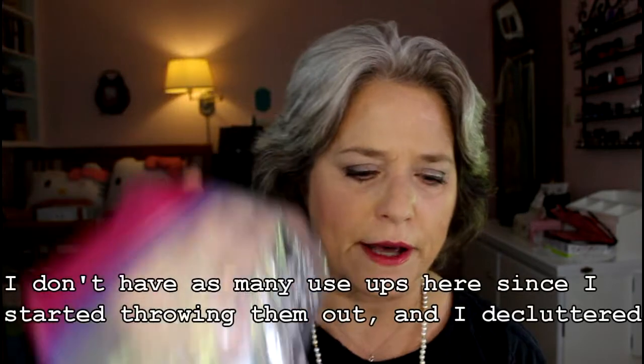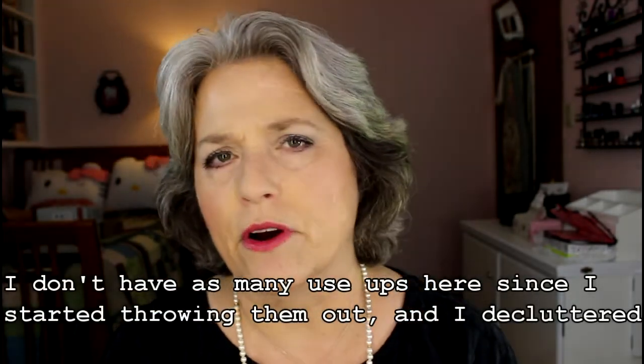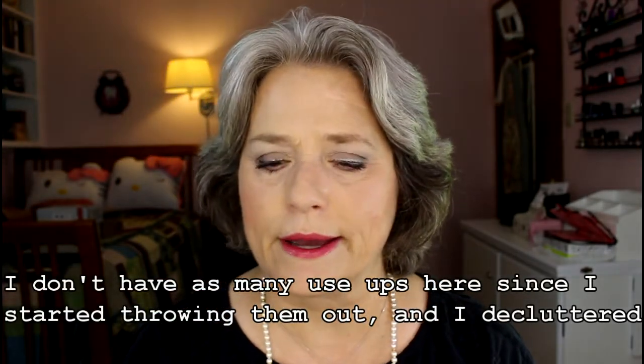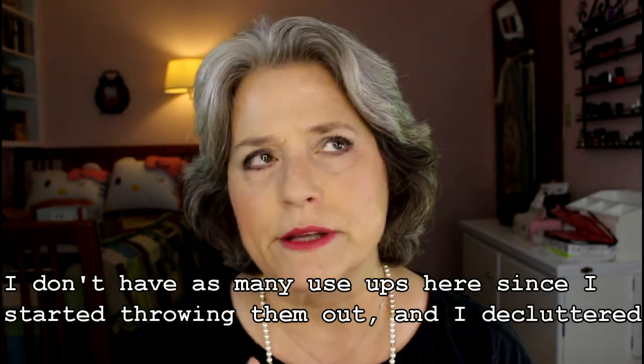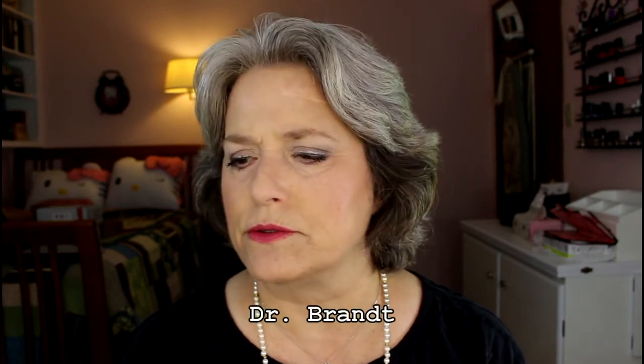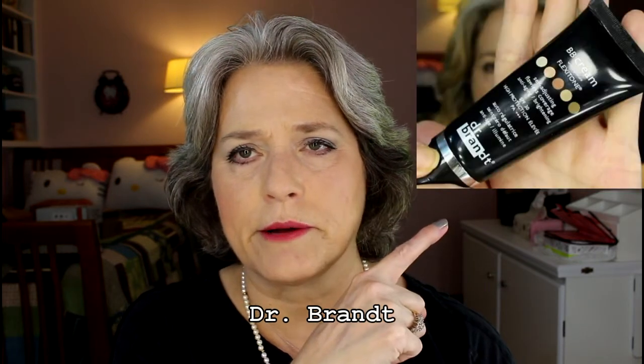Okay, so I didn't use up completely a lot of makeup. There are some things though that I threw away, and so you'll see pictures pop up for those. I do want to mention that the Dr. Brandt or Jart? I'm not even sure. BB cream with Flexitone. There'll be a picture right here of that. I did finish that up.